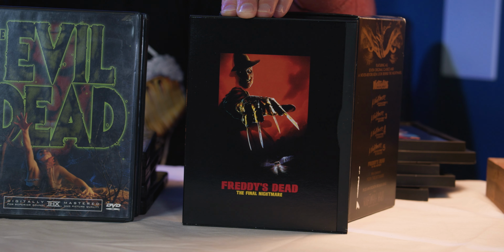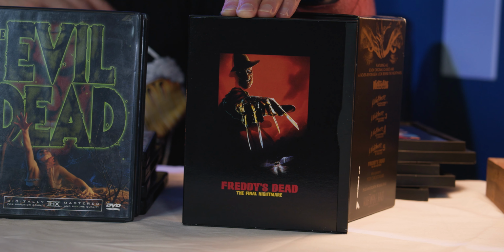Freddy's Dead, The Final Nightmare. I think it came out in September the same year as Terminator 2. When I saw Terminator 2, which I was also really not old enough to see in the theater, I saw it anyway because it was the past and that's how the past was. This ad was all over the place.